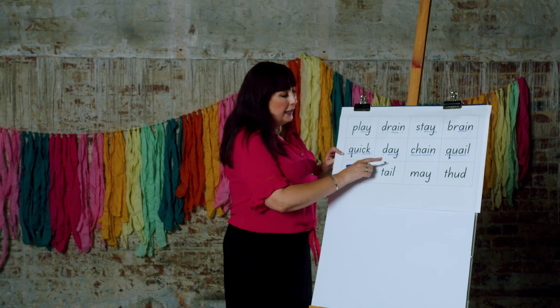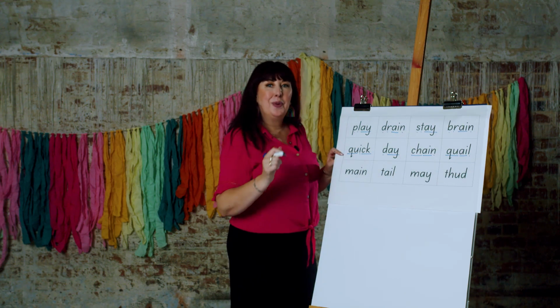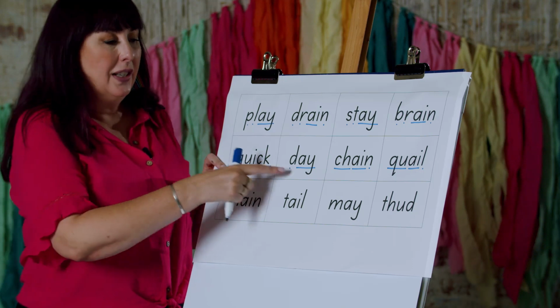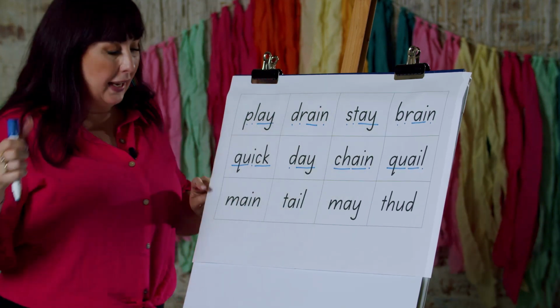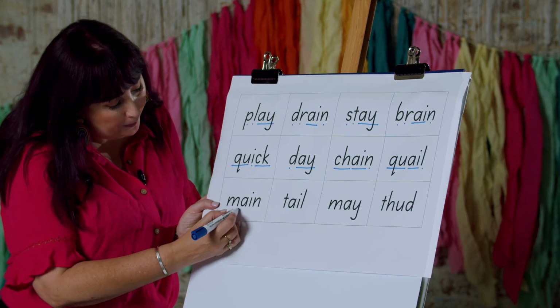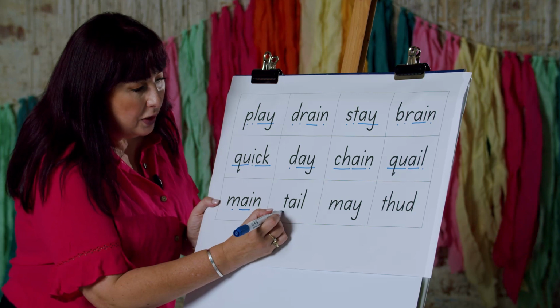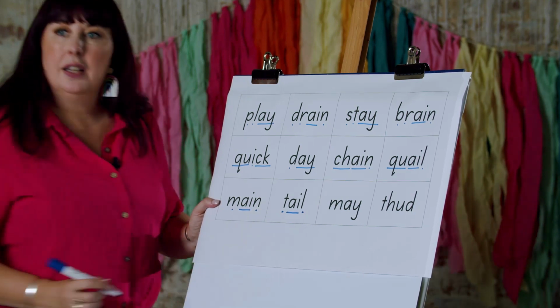Quick, day, chain, quail. Good job. Let's read them quickly. Quick, day, chain, quail. Excellent job. Our last line. Oh, we haven't seen this word before. M, A, N, main. T, A, U, tail.